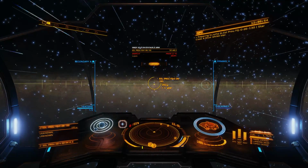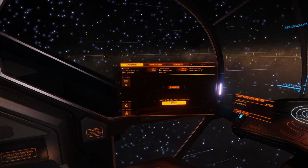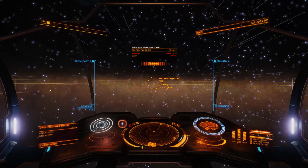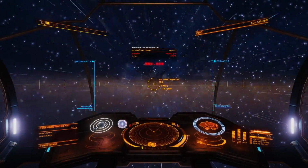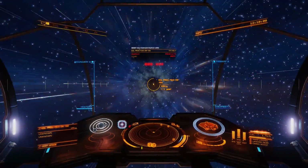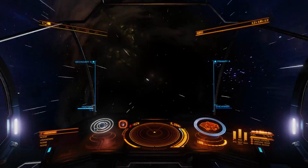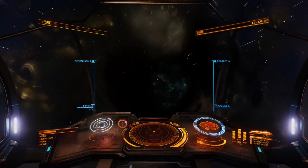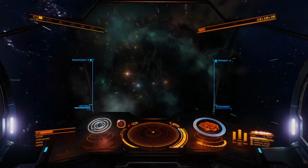From Colonia to Sagittarius A, it's about 142 jumps for over 10,000 light years. The 22,000 light year journey from the Jameson Memorial Starport in the Shinrata Desra system back in the bubble to Colonia was more than 500 jumps. So double the distance from the bubble to Colonia compared to Colonia to the galactic core, but it took more than 3 times as many jumps.